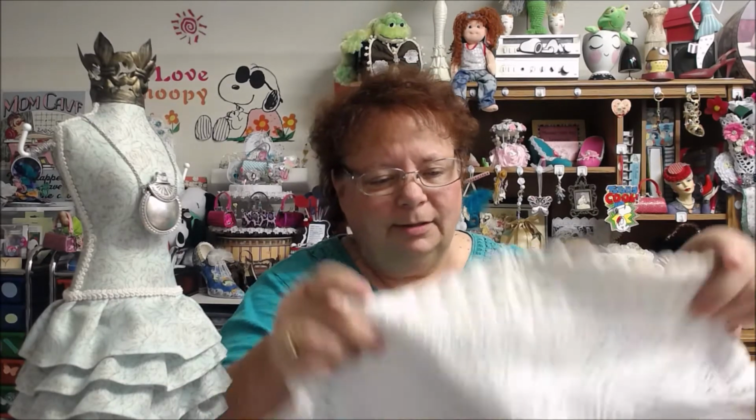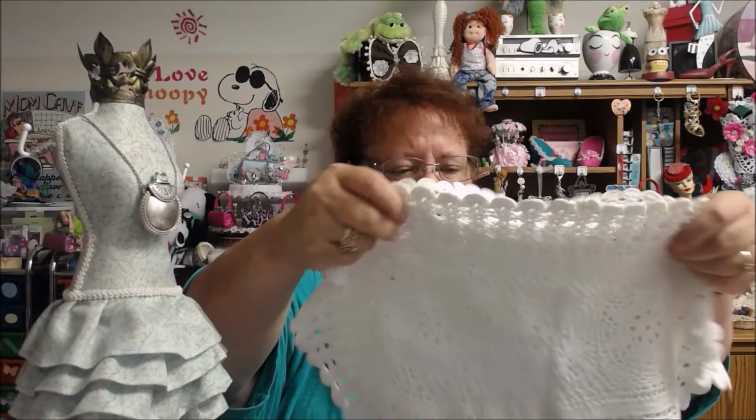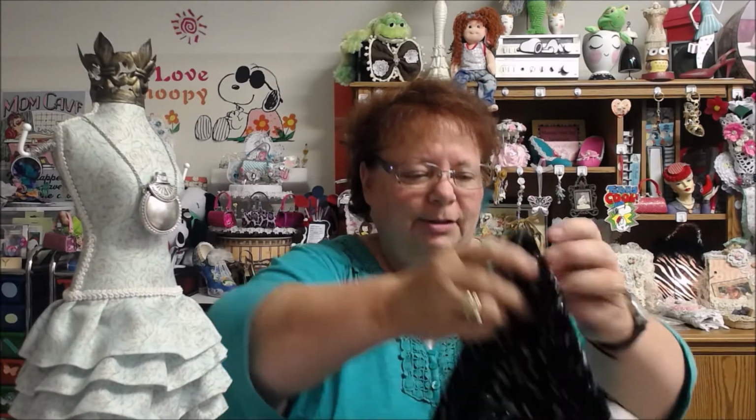And then they had a couple longer doilies like this. 2 of these. They were only $1. So I figured, I'll grab them. I'm sure I can do something with them. And then this here I thought was really cool. This was a shirt. And not usually into black, but I think this is really cool, and I can cut it up and put it on something.